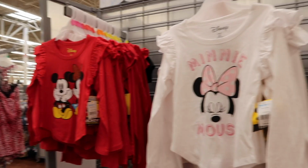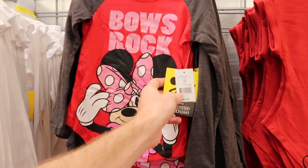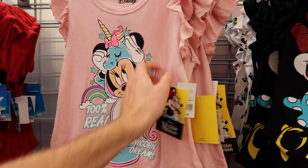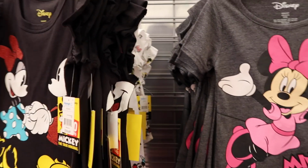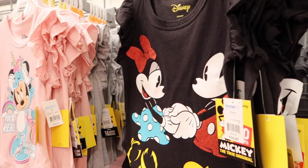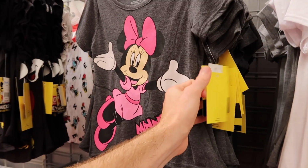Over by the girls, all these shirts are pretty much $10.97, except for this shirt right here, Boas Rock. That's going to be $1 cheaper at $9.97. It's a long sleeve. Let's see, these are also going to be $10.97. That one's pretty cute actually. This one's $10.97 as well, this shirt. And again, guys, for the sizes, they pretty much have every size. Some of them are missing larges, but for the most part they got their smalls, your mediums, your larges.